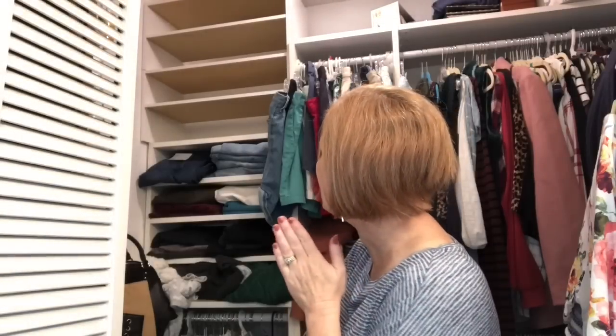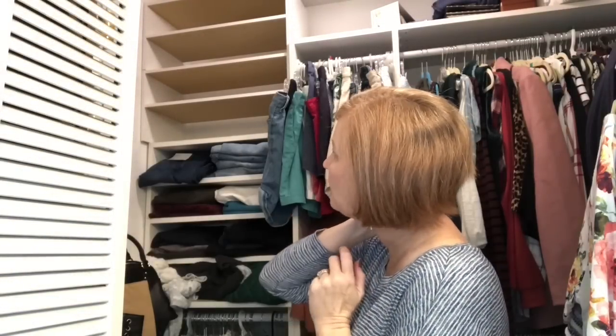If I had to do them over again, I would have changed this where the white side was on the bottom, but that's okay. I really don't mind that at all. And I ended up gaining 4 more shelving areas for sweaters and stuff. So that is exciting.